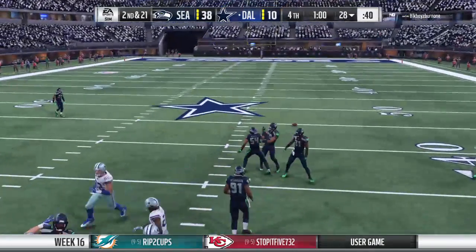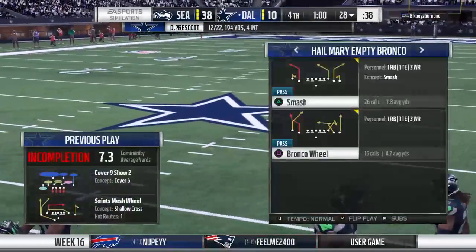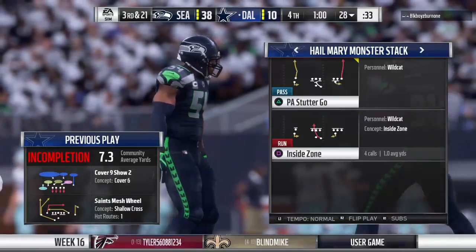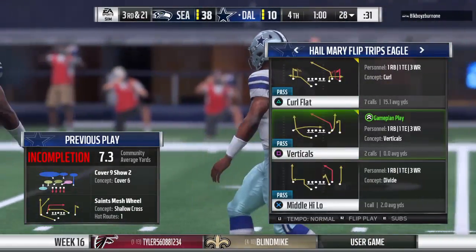Prescott now on 2nd down. Looking middle, and it's incomplete. The Cowboys' all-time receptions leader, Jason Witten, the intended target. And that takes us from 2nd to 3rd down.